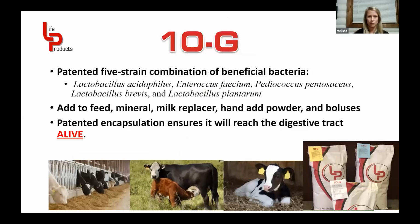So 10G is our probiotic, and like Adam said, you can get it in some custom bulk feeds. It is a patented 5-strain combination of beneficial bacteria. You can add it to the feed, to mineral, and to milk replacers. We have a hand add powder form that you can add to the milk replacer, as well as top dress feeds with boluses. We even have a drench form, called Shoot Side.